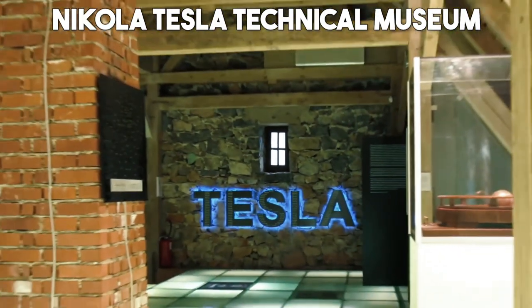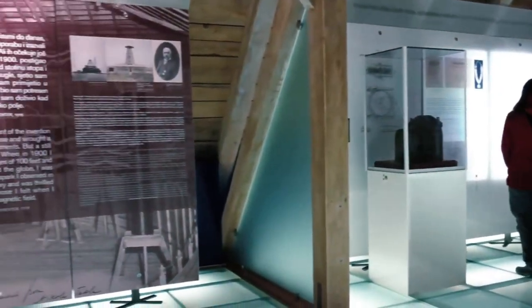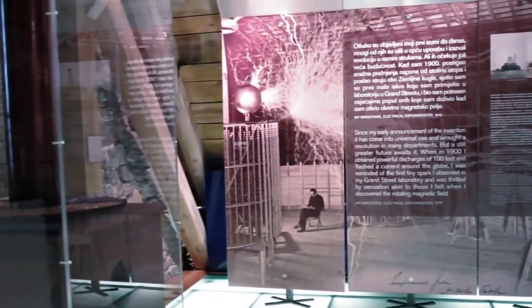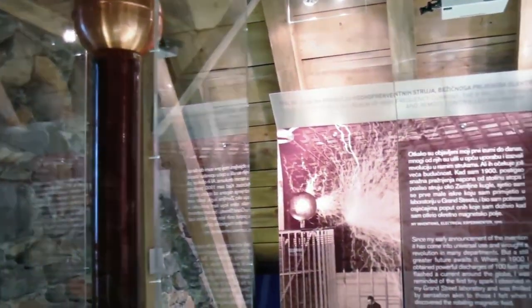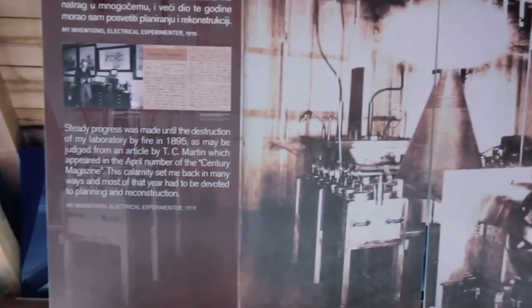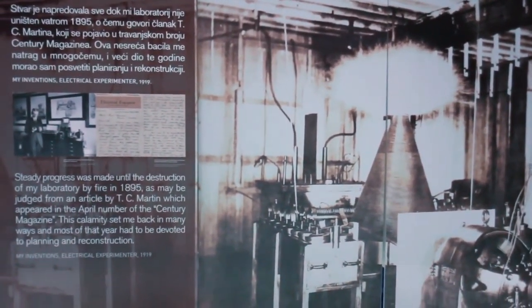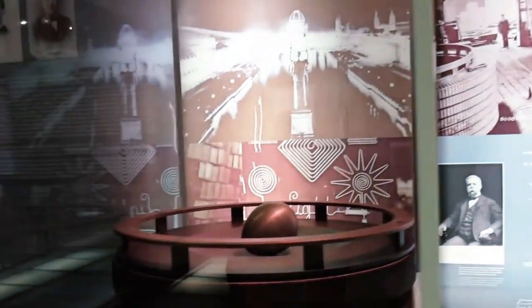20. Nikola Tesla Technical Museum. Explore the world of innovation at the Nikola Tesla Technical Museum. Located in Zagreb, Croatia, embark on a captivating journey through time, uncovering the remarkable legacy of Nikola Tesla, celebrated as one of history's greatest inventors. Engage with interactive displays, participate in educational initiatives, and embrace the ethos of discovery as you unravel the marvels within.